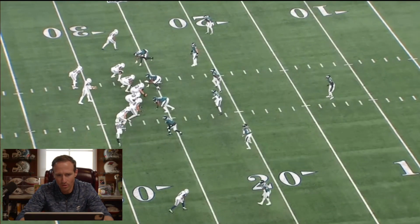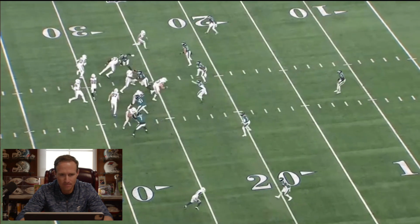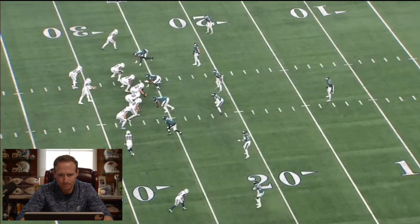In a lot of cases, it's not about plays, it's about players. Just trust the scheme, trust the technique, and just know that in most cases, you're going to end up being one-on-one at some point. You got to make that guy miss. So Dallas, the second time Dallas did this speed sweep, they did it with CeeDee Lamb this time.